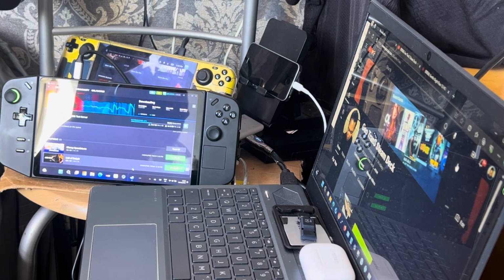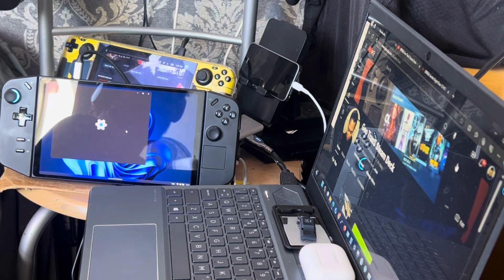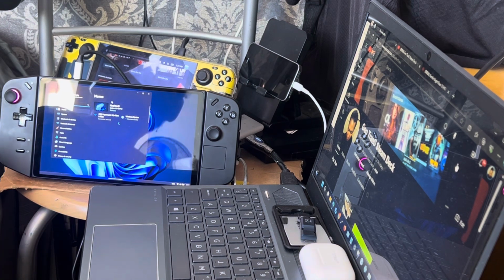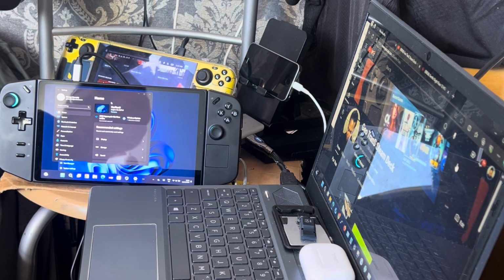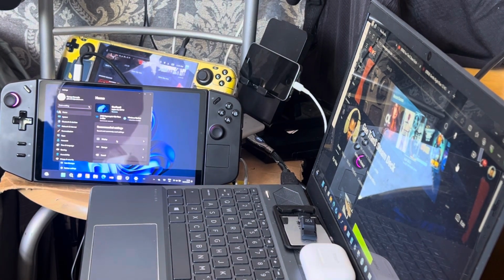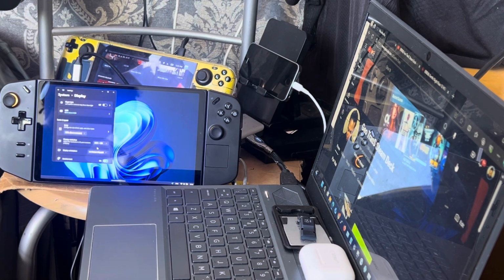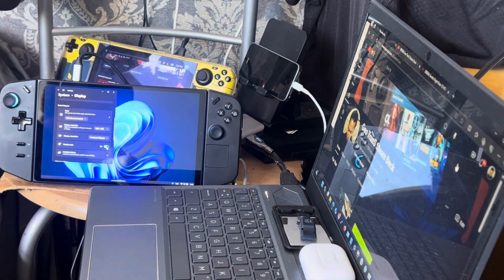Right, in the background is the Steam Deck. Like I told you guys, it's back on the Steam operating system, and the only reason is because the Adrenaline drivers will not go back onto the Steam Deck. There's nothing I can do to get them to work properly, and as a direct result, I was just stuck with the Steam Deck on Windows 11 but without drivers. So I've gone back to the Steam operating system. That's why you can see it on Steam over there.